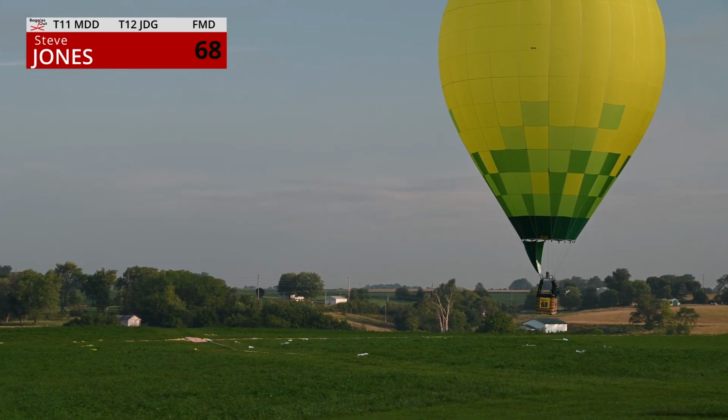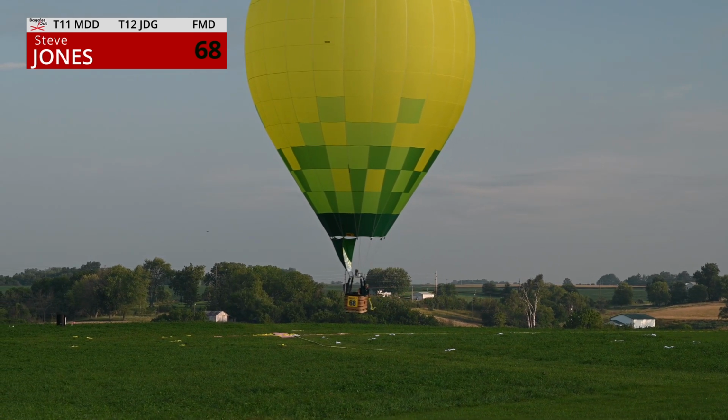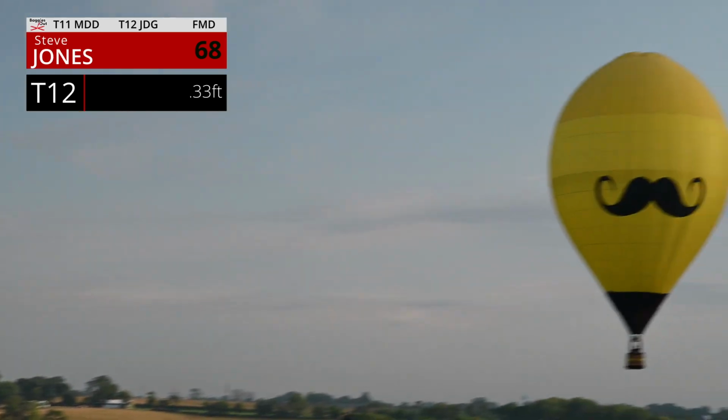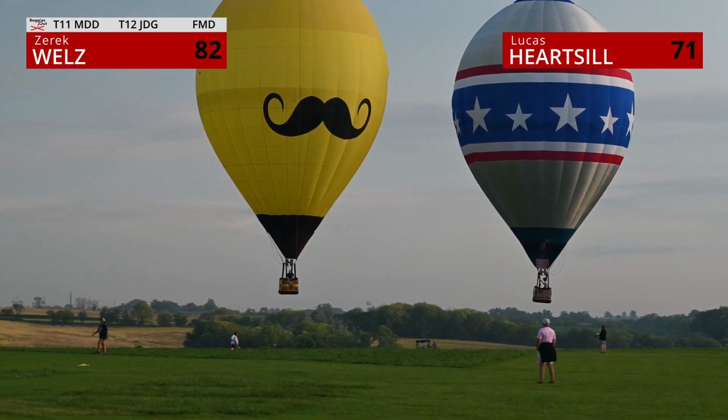Here comes Steve Jones with the windup. Getting that one in bounds. And another one. Ooh, very good throw. 3.33 feet for Steve Jones. And now Zarek Wells and Lucas Herzl back to back.